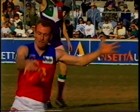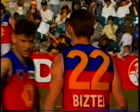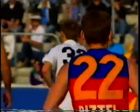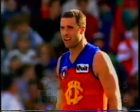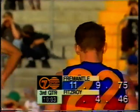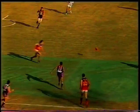Quick kick left to Stretch. Stretch from 50 metres out, goes for home and has kicked the goal. A much needed one from Fitzroy. So Stephen Stretch's first goal, and the first goal of this quarter to Fitzroy. So they just get that margin back a bit, Terry. They've really got to keep working at it now.